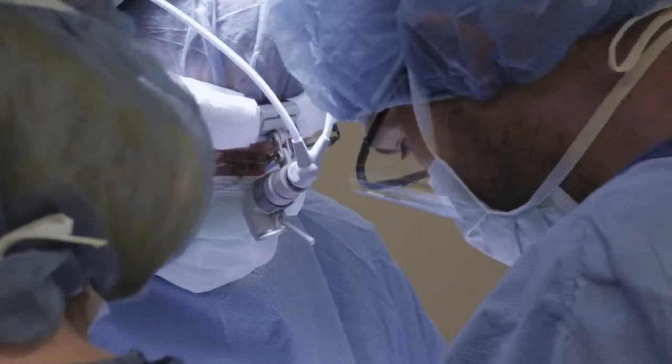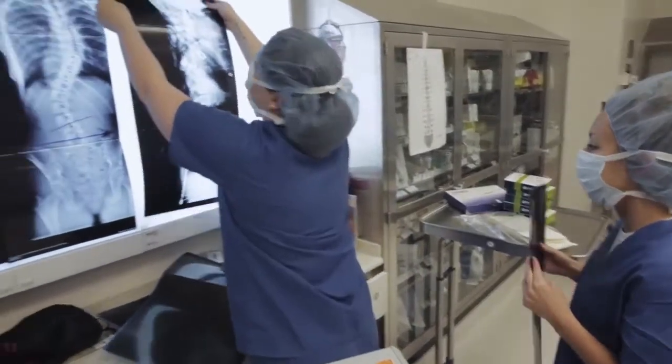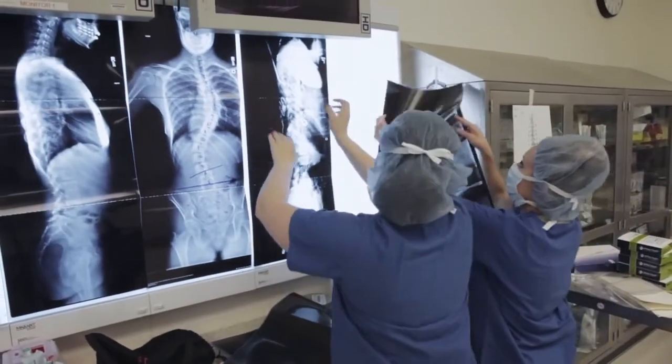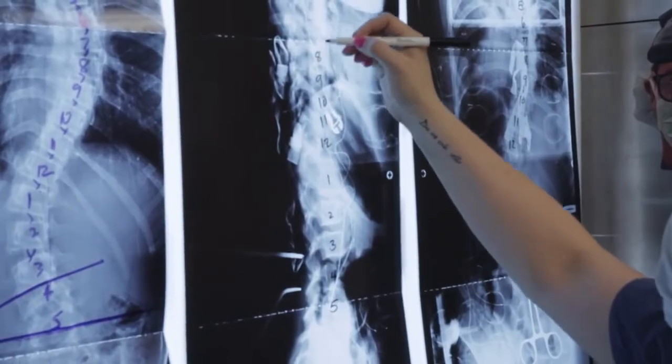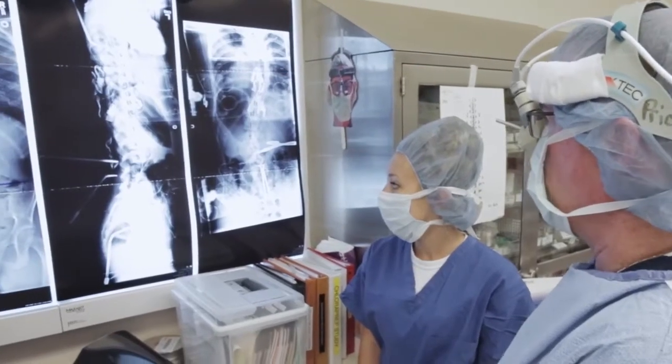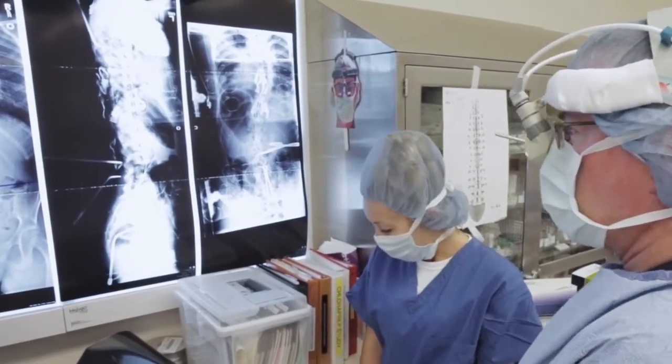Okay, good. Halfway through the surgery, Dr. Price confirms the alignment of Ellie's new spine. That's great. All right, know exactly where we are. Just confirm that with radiology, and it'll be good. Thank you.